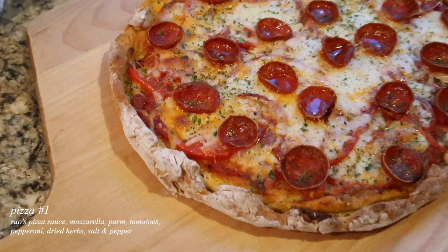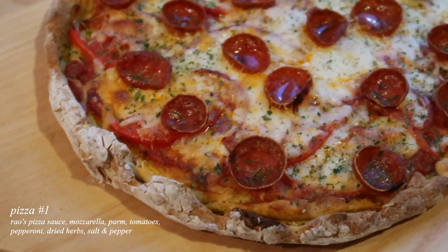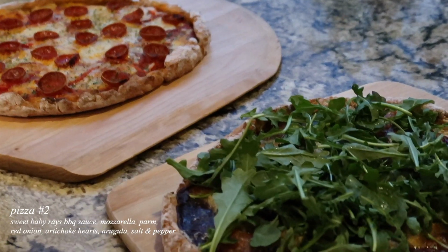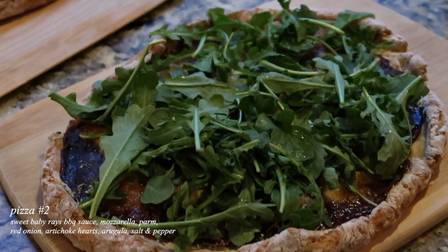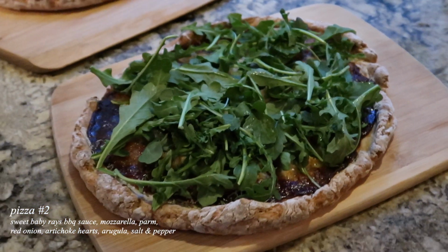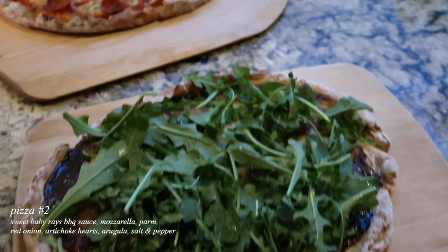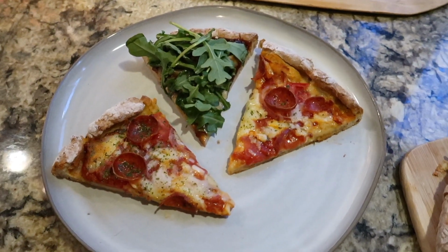Look at that crust, you guys. You rarely see that for a gluten-free crust. It's just fabulous. So this is my second pizza. This is the barbecue pizza, topped with so much arugula that you can't even see what's going on underneath. I just kind of worked with what I had in the fridge today, and they're delicious. I love pizza so much. I will probably be having cold pizza for breakfast in the morning.